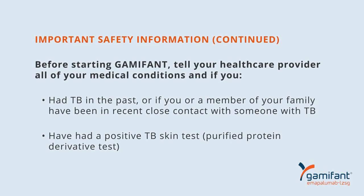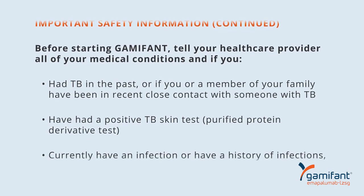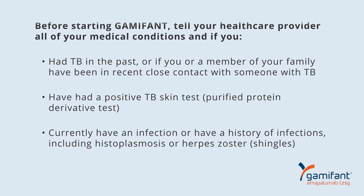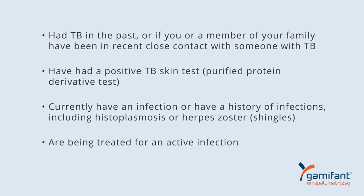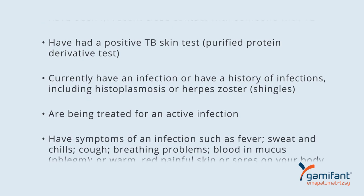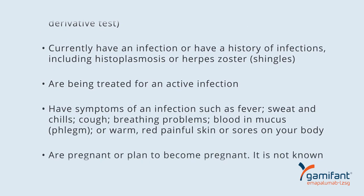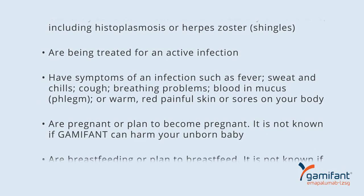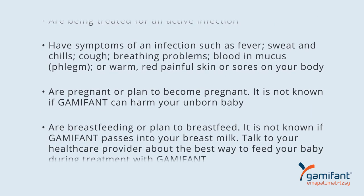Important safety information continued. Before starting GAMIFANT, tell your healthcare provider all of your medical conditions, and if you had TB in the past, or if you or a member of your family have been in recent close contact with someone with TB, have had a positive TB skin test, purified protein derivative test, currently have an infection or have a history of infections, including histoplasmosis or herpes zoster, shingles, are being treated for an active infection, have symptoms of an infection such as fever, sweat and chills, cough, breathing problems, blood in mucus, phlegm, or warm, red, painful skin or sores on your body, are pregnant or plan to become pregnant.